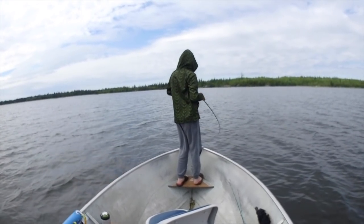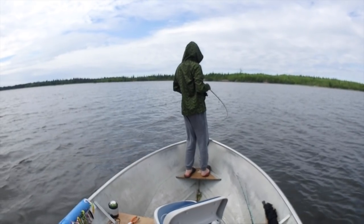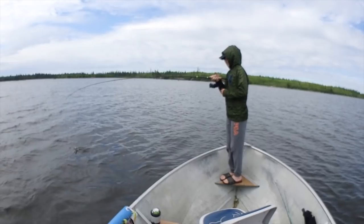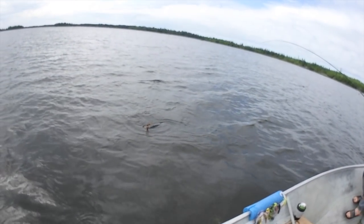Brent got his big one. I got another big one on the same drift. And right away, Brendan got another one. Yep. It's just amazing action. Just unbelievable. Yeah, there's no way that one is. It's a nice one, though.